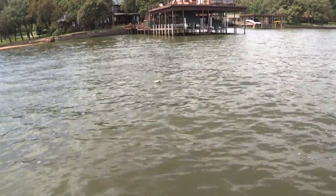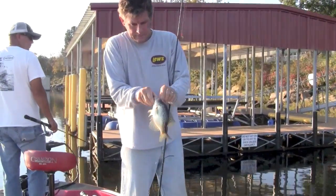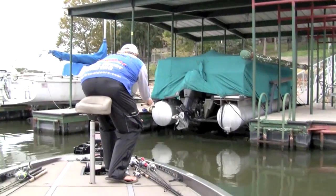And finally, crappie on Cedar Creek will play out as the winter temperatures really plunge, but right now they're on boat docks and brush piles, anywhere from 10 to 15 feet deep. Take your jig and shoot it up under the docks and let it pendulum back to the front to catch your Cedar Creek crappie.